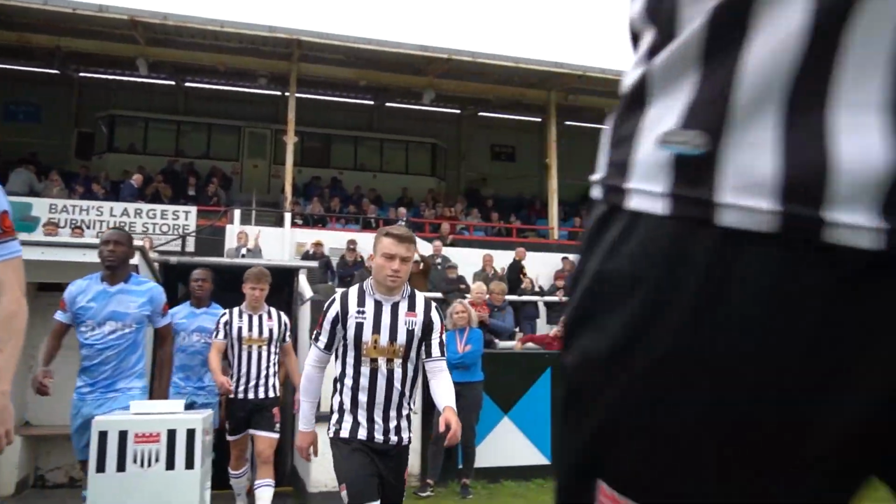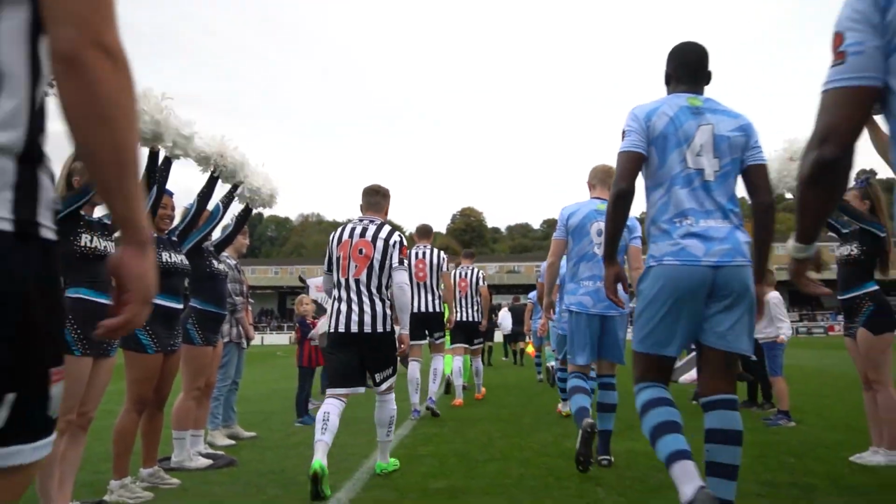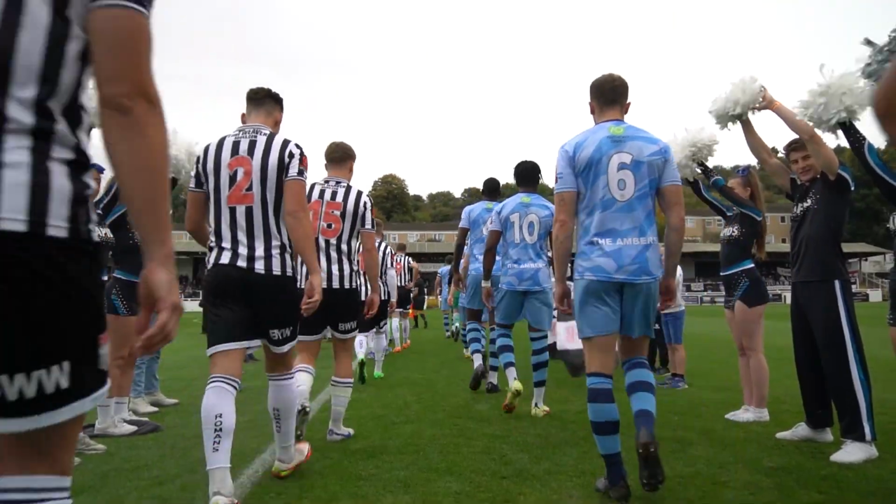can hear from the noise. The two teams are now making their way out here at Cheshunt Park. I'll take you through this afternoon's lineups, starting with Bath City.